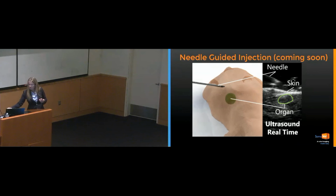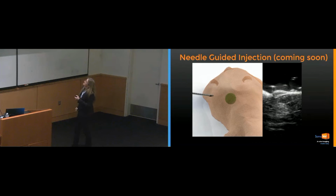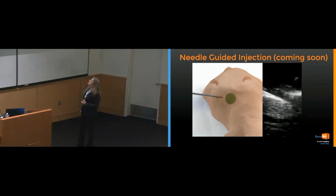And so here you can see it in action. There is the needle, and this is the bladder. And then you can basically see. And then we have the animation here to make it a little easier to visualize.